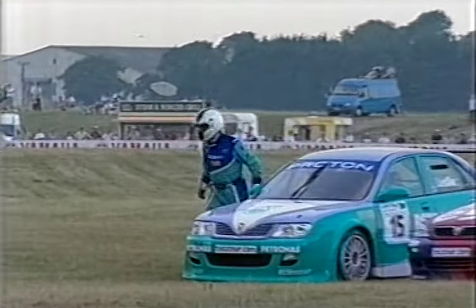Oh, look at this. David Leslie's out of the race. The local team, Team PSP based at East Dereham, not far away, but that's his first retirement since the opening meeting of the season at Brands Hatch.